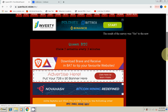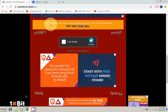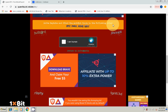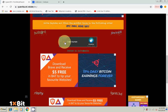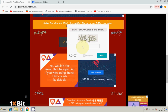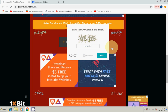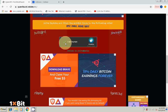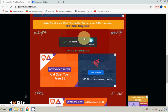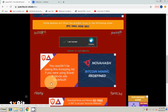If I scroll down, you can see solve captcha and click the entry board links in the following order. I'll click on the captcha. I'll enter the captcha. Check it. It says tick mark and it's okay. Now click the entry board links in the panel and click the four entry board links in the order.